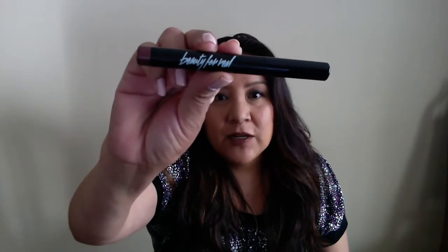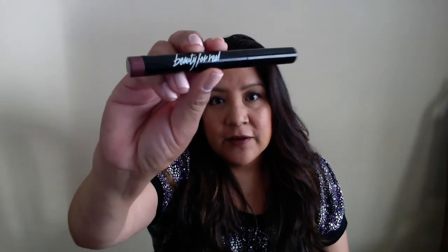Okay, so this one here is called Beauty For Real. Beauty For Real is a cream to powder eyeshadow stick, and this one retails for $19. So here it is, Beauty For Real, and here is the shade. Does it have a shade? It just says 24/7 eyeshadow. Okay, so let's see what this one looks like.